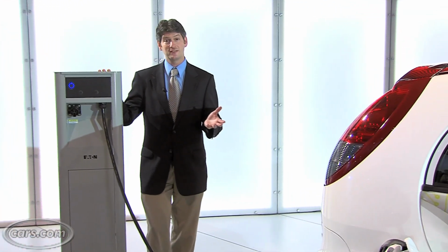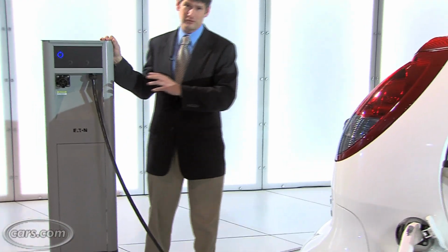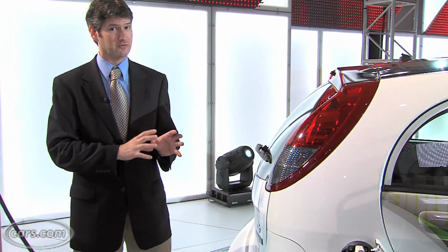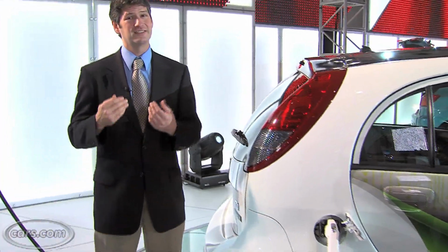Now, when it comes to the States, the iMiEV will allow 120 and 240 volt charging. What they don't know yet is whether there will be high-speed DC charging. It might be standard, it might be an option, because they can offer it overseas. The car is supposed to cost about 30 grand to start, which is a little less than a Nissan Leaf, but it still sounds like quite a bit.